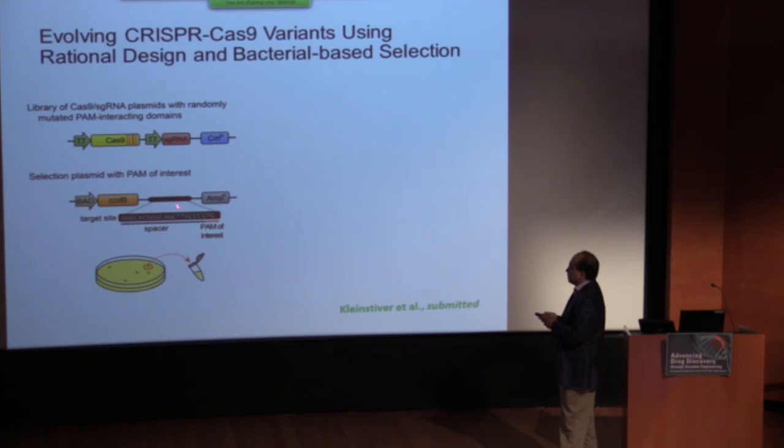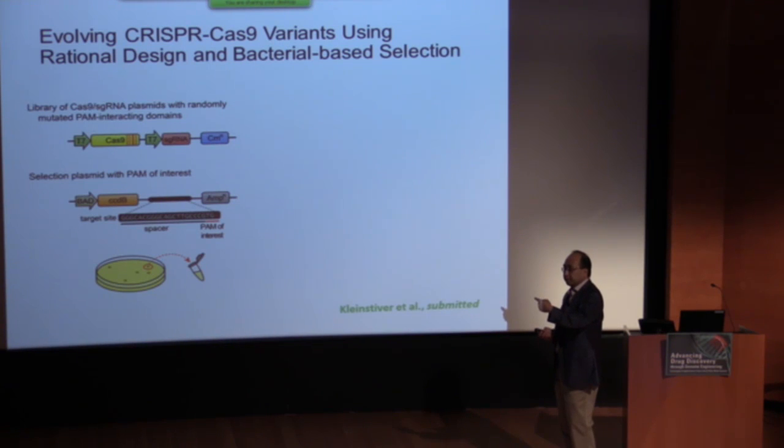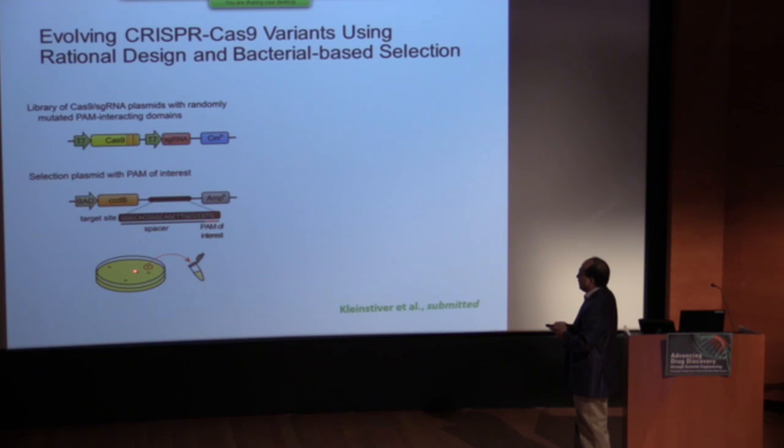If you introduce into the cell this plasmid and a plasmid encoding a nuclease capable of cleaving this site, the plasmid will become linearized, linear DNA is degraded in E. coli, the toxic gene will no longer be expressed, and a colony will survive on a bacterial plate. So we put a target site here that had an NGA PAM. We decided to go after that one first. Then we took Cas9 that had a Q at the 1335 position, randomly mutagenized that, introduced this library in, and asked, can we get surviving colonies?